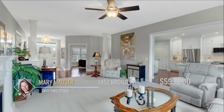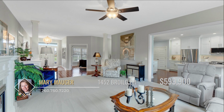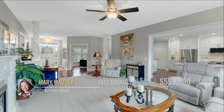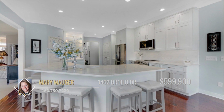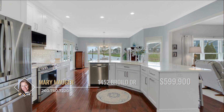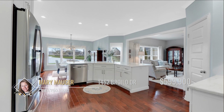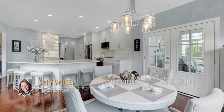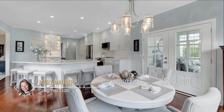The spacious great room seamlessly connects to the kitchen and dining areas, making it ideal for both entertaining and everyday living. The heart of the home is the gourmet kitchen, remodeled in 2023 to feature a stunning 14-foot island, quartz countertops, custom cabinets with crown molding, and all-new stainless steel appliances. 2 pantries provide ample storage, catering to both casual meals and gourmet cooking.